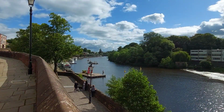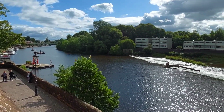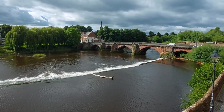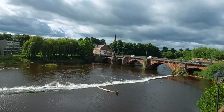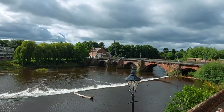In the distance you can see the suspension bridge and the Groves in Chester, and then as you come well across you can see the weir, and then the bridge going across to Handbridge, which is the little village that's on the other side of Chester, which has got an awesome beer shop, Chester Beer and Wine. If you're ever visiting Chester, make sure to make a trip.